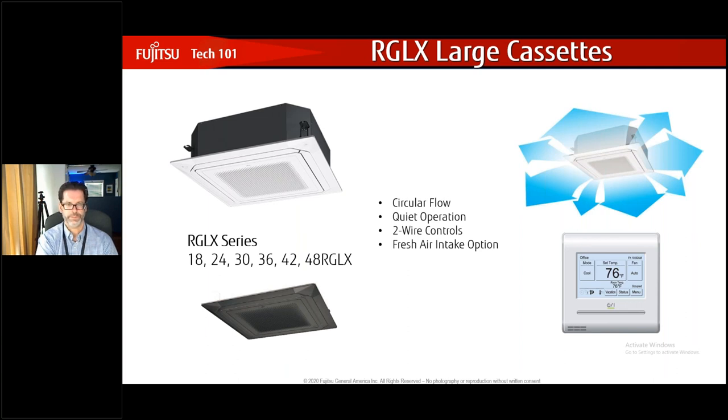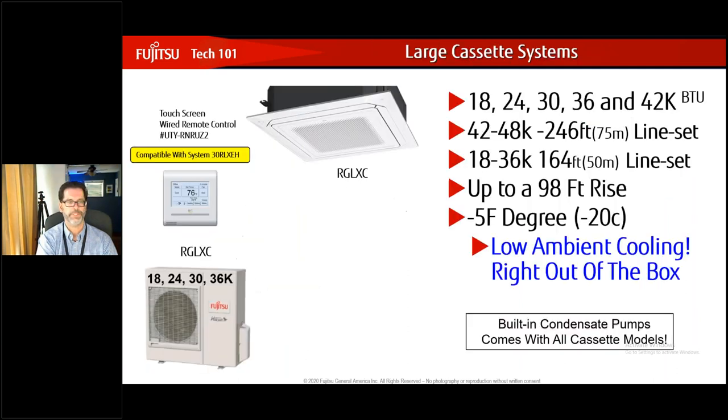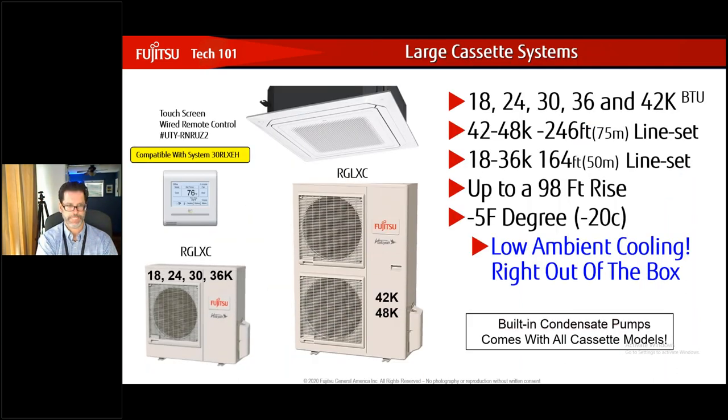There's a new look of the controller, like we saw with the 30. Backlit touchscreen. It does show you the room temperature as well. Nice performer here, 18,000 out to 48. 4-ton, double stack again, same platform as we saw with the mini, with the mid static ducted. So very similar in that approach.